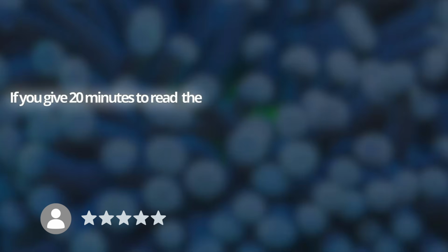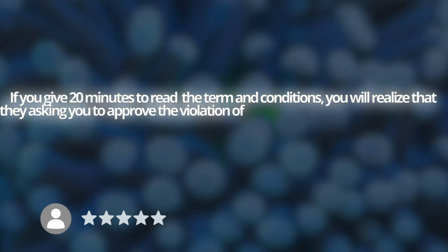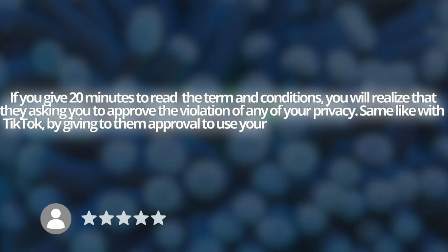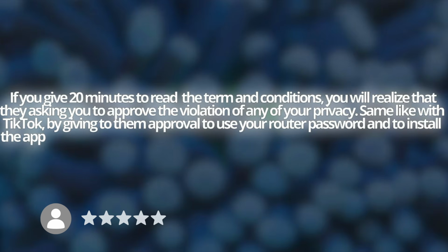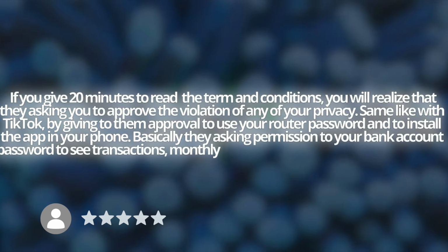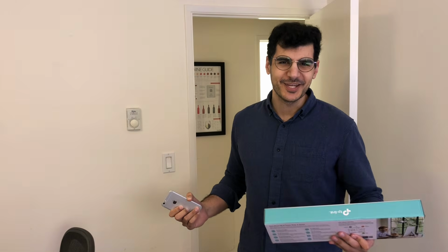As Ba on Amazon says, if you give 20 minutes to read the terms and conditions, you will realize that they're asking you to approve the violation of any of your privacy. Same like with TikTok. By giving to them approval to use your router password and to install the app in your phone, basically they asking permission to your bank account password to see transactions, monthly income, email access, social media, etc., etc. Yeah, so obviously we're not going to do that. Terms and conditions, except... Look, you didn't believe it was real, right? Okay, but just in case, please don't rob me.